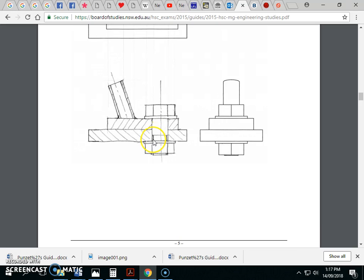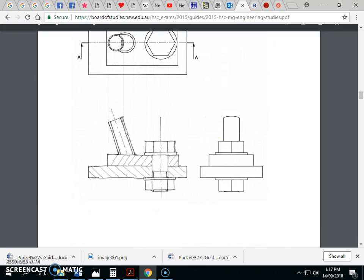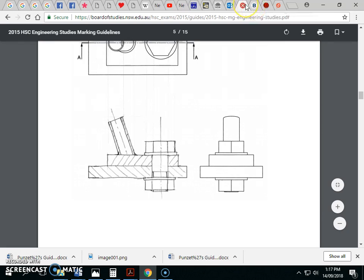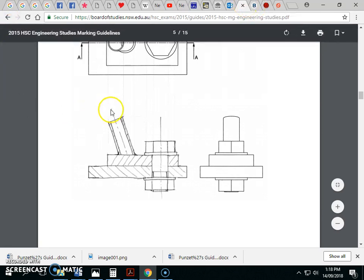And we can see a small amount of thread there and there. So that's what we're looking for to get those marks. How many marks was it? 6. Okay, so 6, it's a lot for 6. When you consider that you'll lose a mark just for not having a center line, not for having the right sectioning. Because there's 2 different materials, it's important that we section in opposite directions so that we can tell that this hatching is separate to that hatching.